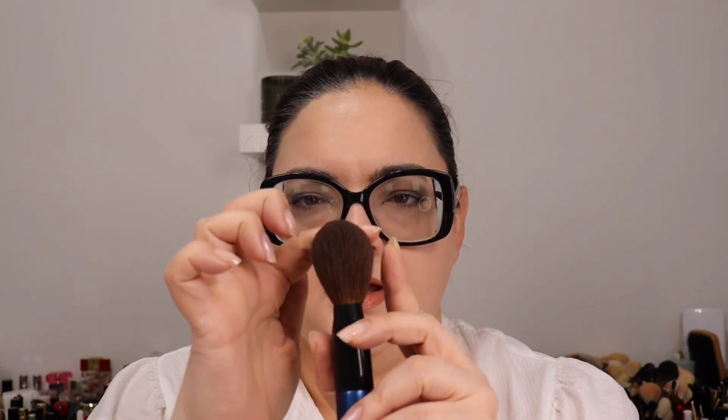I like the shape because it's thin right here, but then it's wide, so you could use this side to give it more precision right here under the cheek area, but then you could use the other side to apply on a bigger area, like here on the perimeter of your face, or if you want to apply it on your neck. It's big, so you don't take forever to apply bronzer, but if you want to be more precise, you do have the option of just using this area right here.